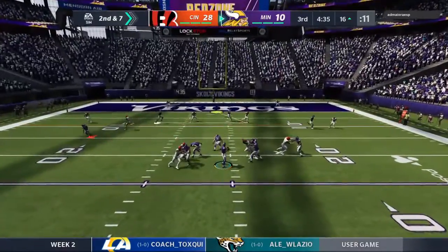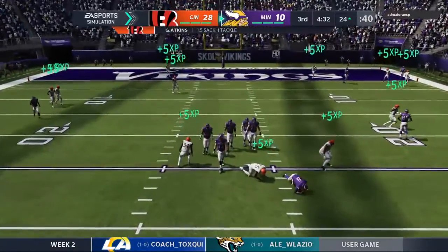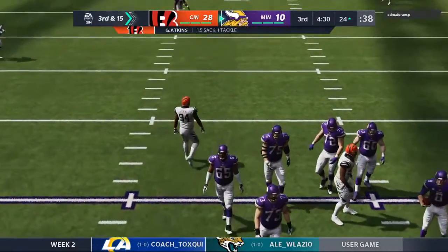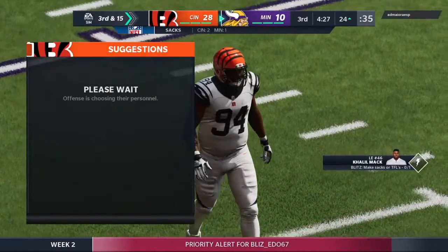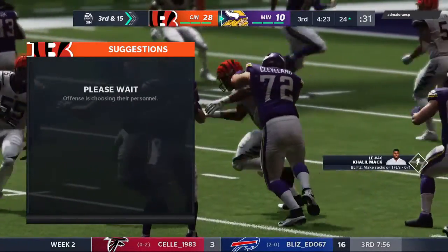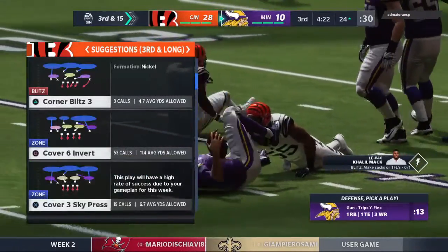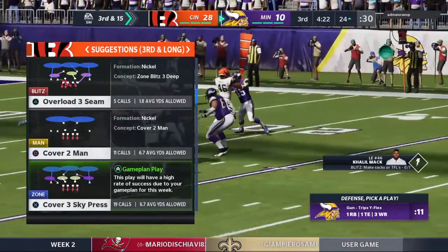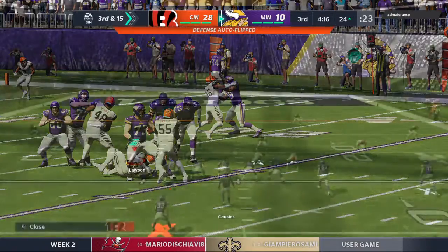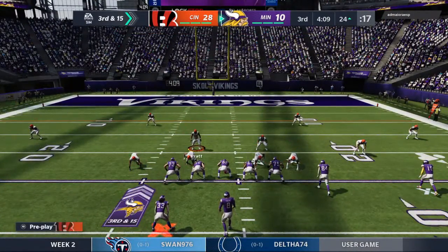From the 16, Cousins. And he's going to go down. He's sacked back at the 24. Geno Atkins gets him for a loss of 8. What great push up front. It's now 3rd down. So now after the sack, Cousins and the Vikings come up here 3rd and long.